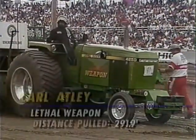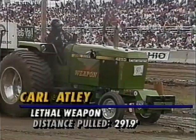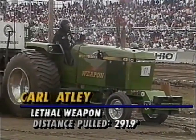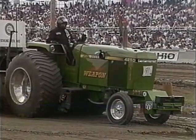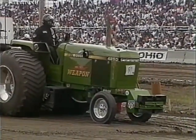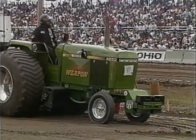I'll tell you, the Lethal Weapon made a nice run. He's going to shake the order up somewhat this afternoon. Going to possibly be our new 4th place man after that run with the Lethal Weapon, that 4250 John Deere. A super run for the John Deere machine.